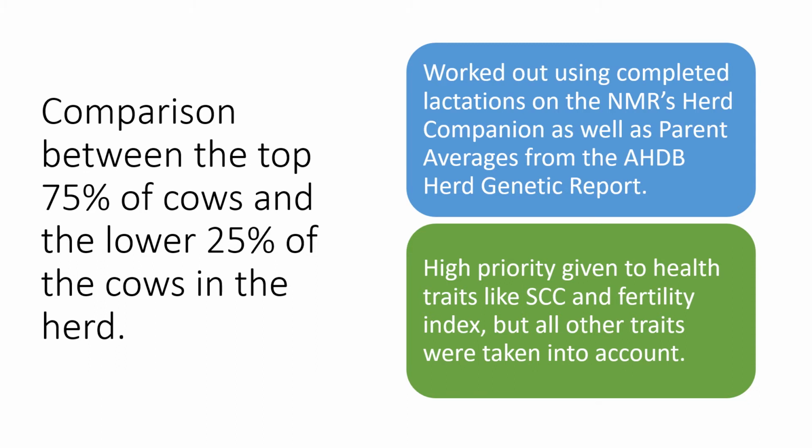The higher priority I give is to health traits, for instance, somatic cell score and fertility index. But the other traits are also taken into account. Obviously, production would be very important. So I do look at the whole picture, not just at specific traits.